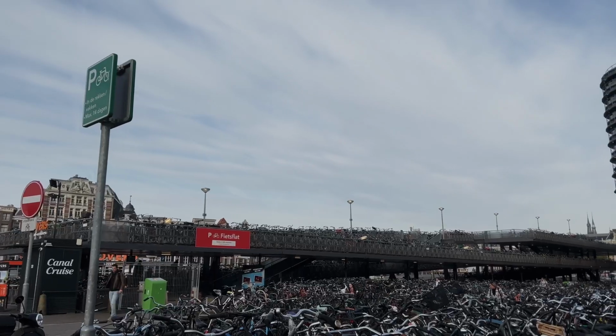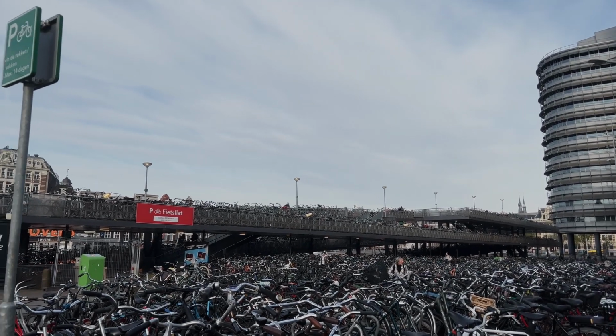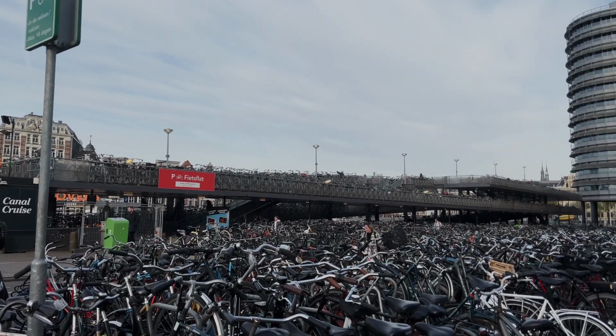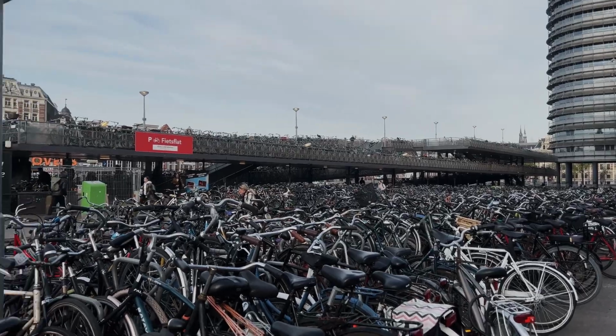So call me crazy, but this is the biggest collection of bicycles in one spot that I have ever seen. I believe this is like maybe a bicycle parking lot or something of that sort. But yeah, you guys are going to see this.